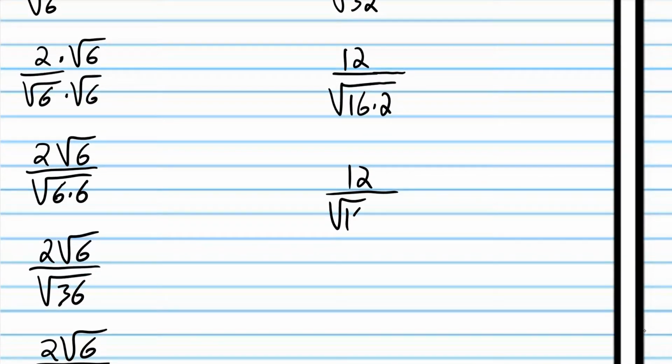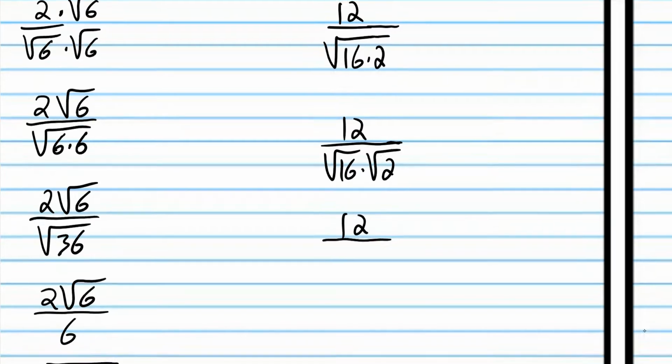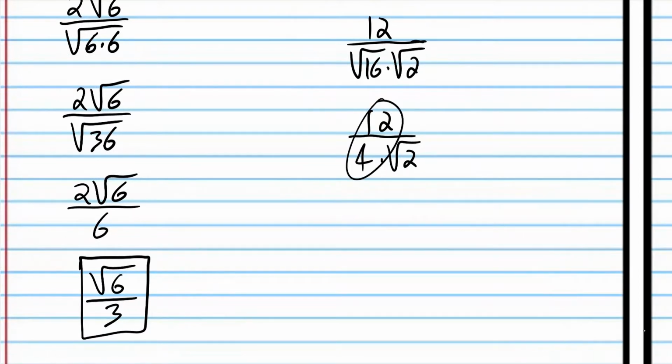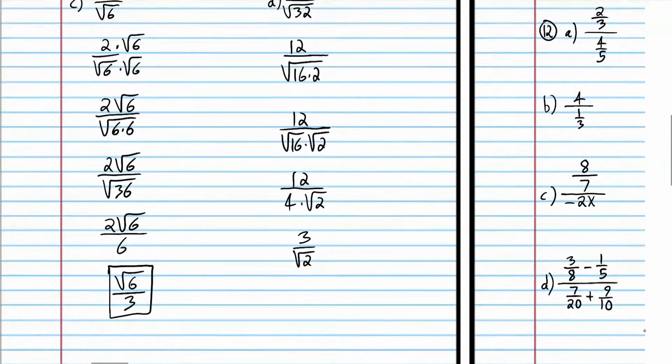So we have root 16 times root 2. And why did we do that? Well, because root 16, that's really easy. What number times itself is equal to 16? That's just 4. And now, just like in the previous problem, we can actually reduce this. What's 12 divided by 4? That's just 3. And so there you go.